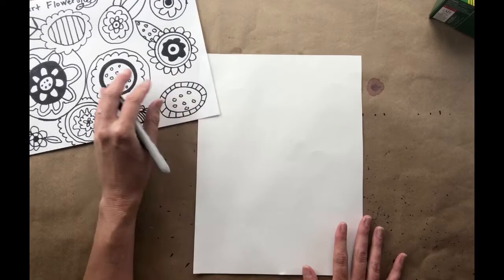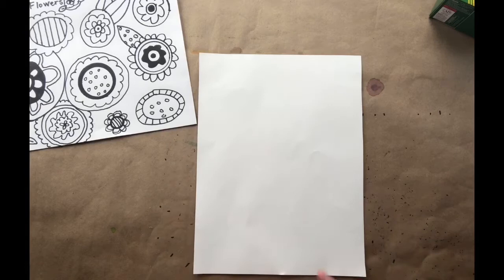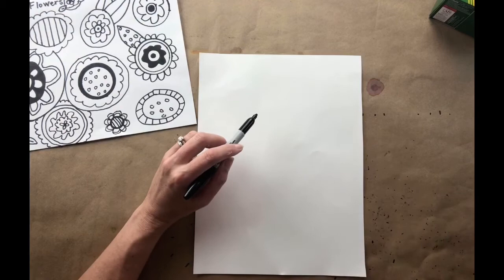Okay, so we are going to create a still life. Most of our flowers are going to be in the upper half. Our vase is going to be on the lower half. So we want to make sure that we overlap some of our flowers. That's how we can make something that's flat look as though one flower is in front of the other.